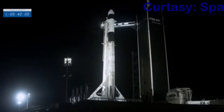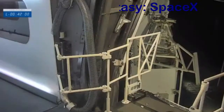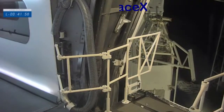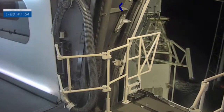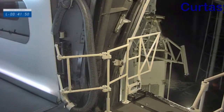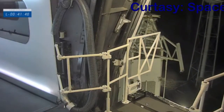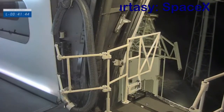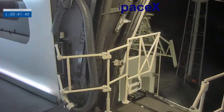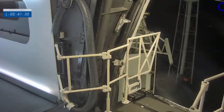We just saw a beautiful shot from inside the White Room as the crew arm was moving away. There it is. The capsule, you can just barely see it in the corner now of that opening where the side hatch was, where the astronauts ingress Dragon. And now you can see it continuing to swing away from the Falcon 9 rocket and Crew Dragon Endeavour in preparation for launch. That is a really cool angle.